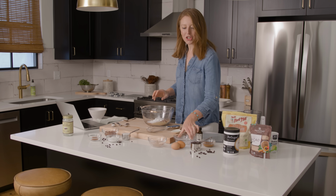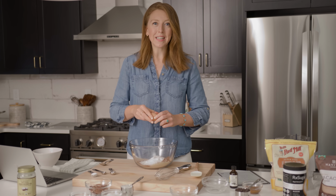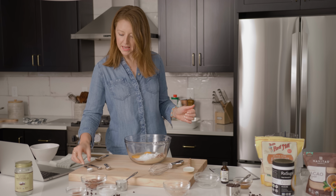Next, we are gonna add 2 eggs. These are organic, pasture-raised eggs, and so they're gonna have lots of good nutrients like B vitamins and choline. And then we'll add 1/2 teaspoon salt and 1 teaspoon baking powder.